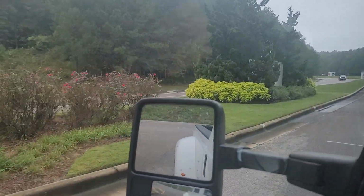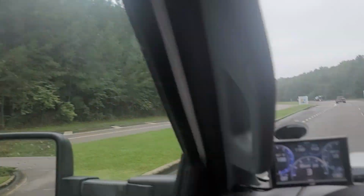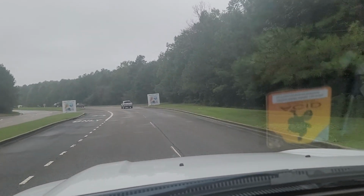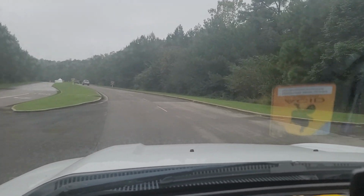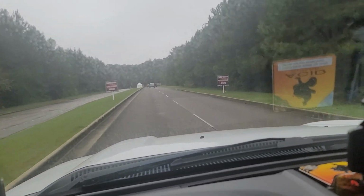This is the largest vintage motorcycle event on the planet, as far as I know of. Certainly the grandest of them all. If you stick with me, I'm going to show you the whole grounds, the campgrounds, the vendors, swap meet areas, the racetrack, the museum, everything, so you get an idea what it would be like to come back here next year. Now, to start with, they've got their own road.